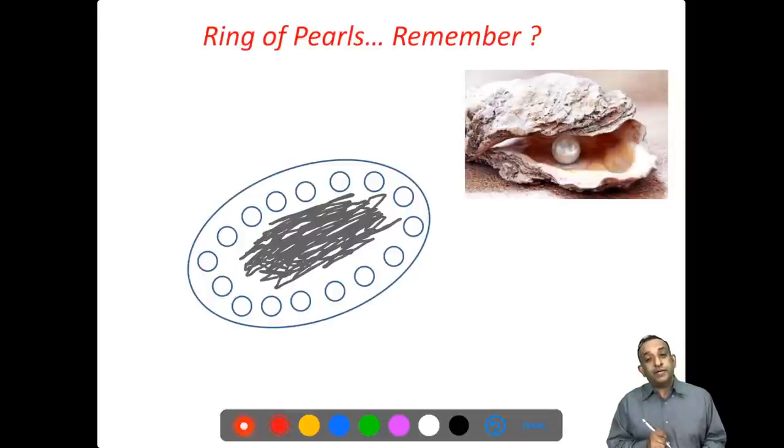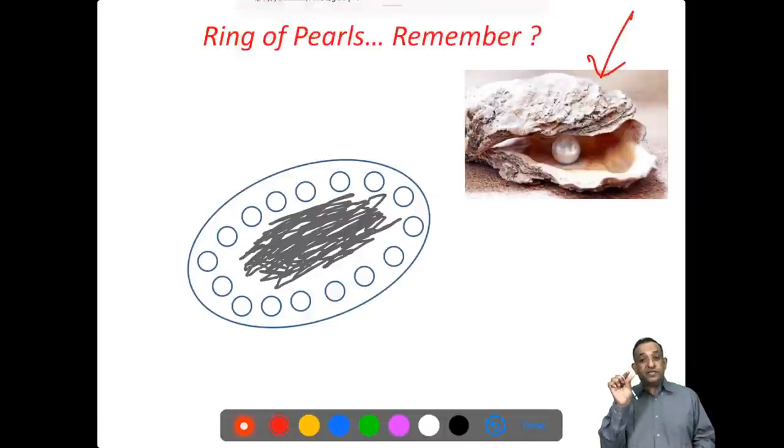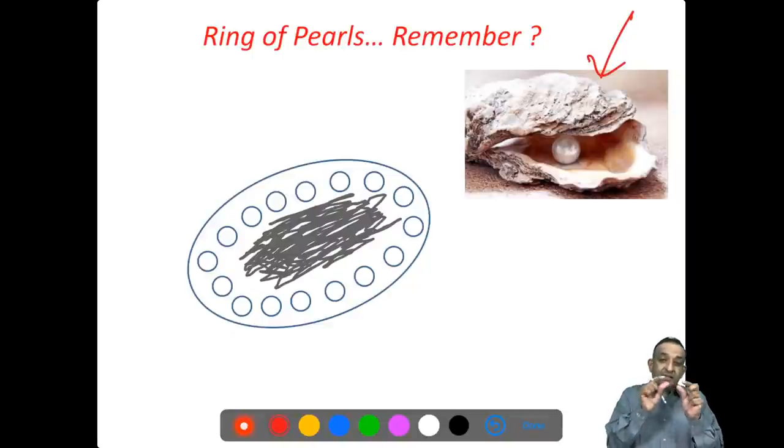So remember the appearance which I keep reminding in the classes? The ring of pearl appearance. Remember, on the ultrasonography, we have an appearance which shows a ring of pearl in the ovary. Now, how big are pearls? See, I've shown you a picture here of pearls. Now, these are the small pearls. The pearls are very, very small, these are made in the oysters because of some foreign body, and that foreign body that comes into the oysters, they will start depositing calcium all over it. So these pearls which are formed in the oysters are very, very small things. Okay, so the size of the pearl is not generally more than 7-8 millimeters or 9 millimeters. So that's why we say a ring of pearl appearance.